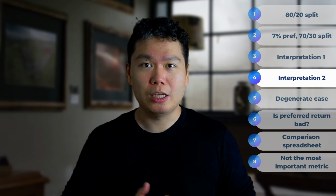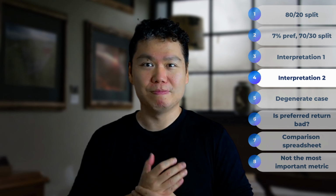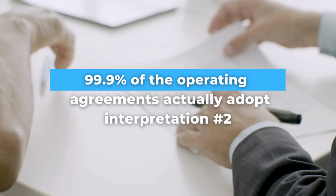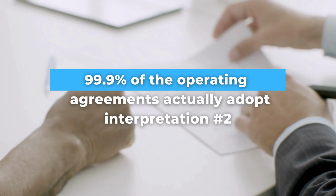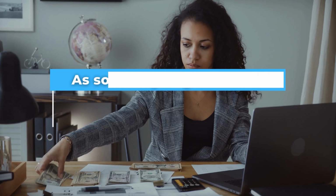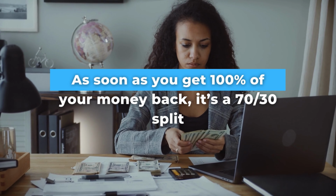Which one of the two interpretations do you think is the correct interpretation? It turned out that 99.9% of the operating agreements actually adopt interpretation number 2. Which means that as soon as you get 100% of your money back, it's a 70-30 split.